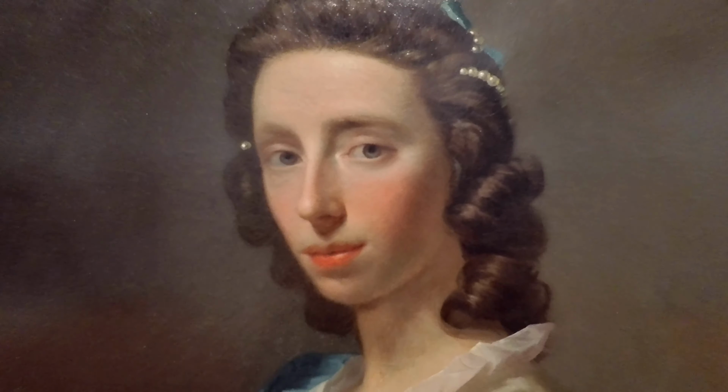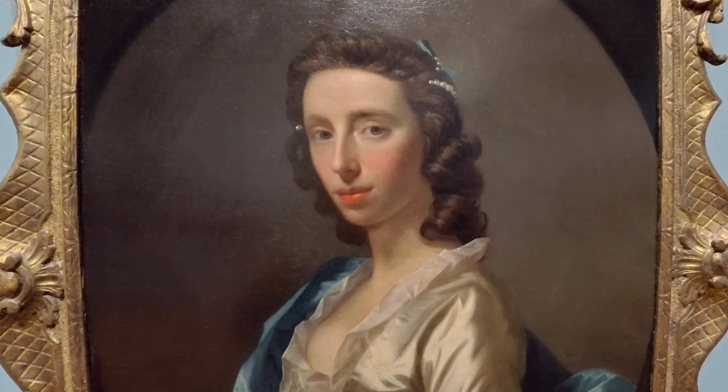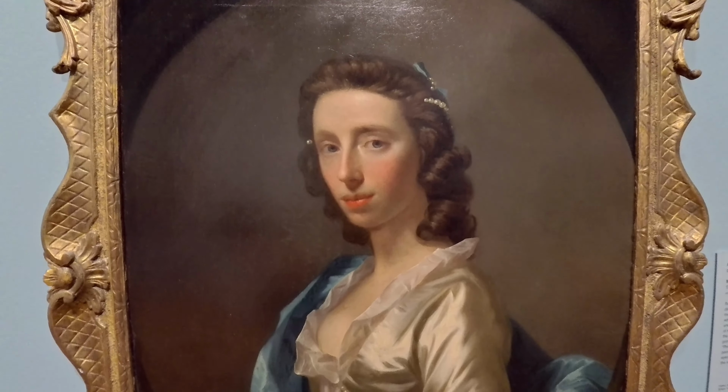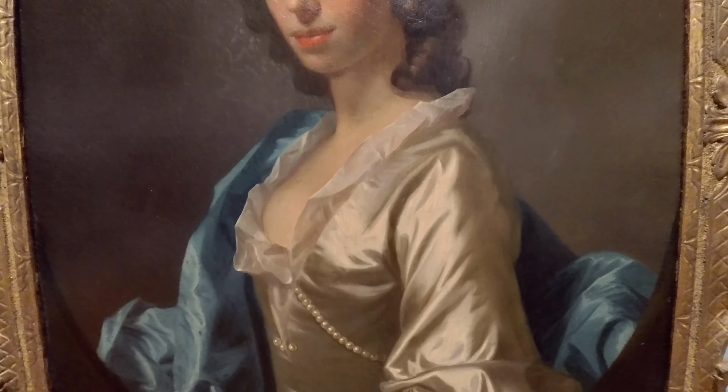Ramsay was known as a face seller, meaning he often painted only the heads, while assistants completed the rest. Yet here both the expression and attire are given such delicate care.